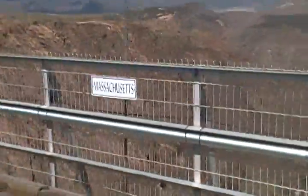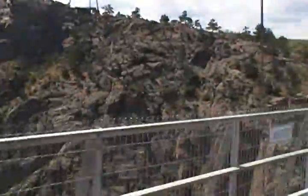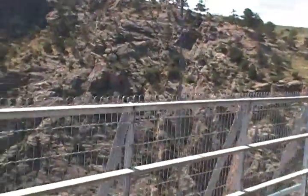The river below is the Arkansas River, and during the summer months they do whitewater rafting through the gorge. And mainly it's class 4s and 5s rapids for whitewater rafting.